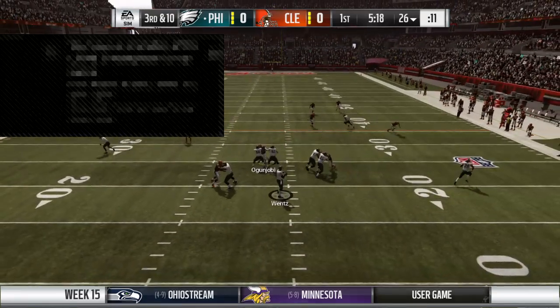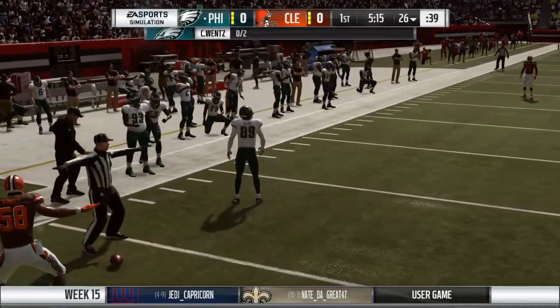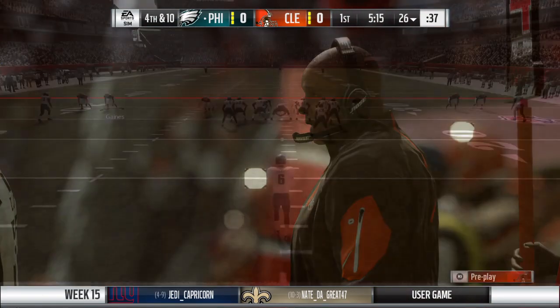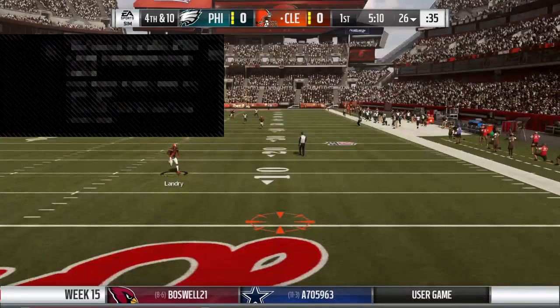Now Wentz on 3rd down. And this is going to be incomplete. Even without a ton of pressure in his face, it just shows how difficult it is to pick apart his own defense. Those guys are sitting back, and they're not playing receivers as much as they're playing the eyes of the quarterback and when he delivers the ball.